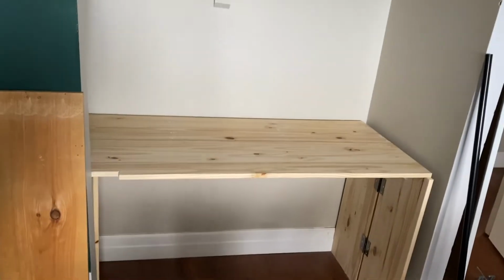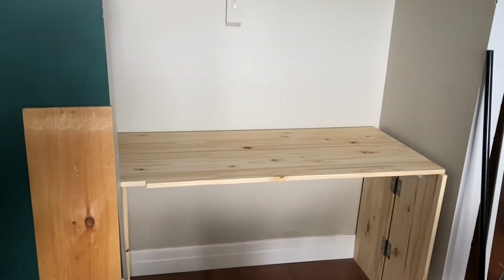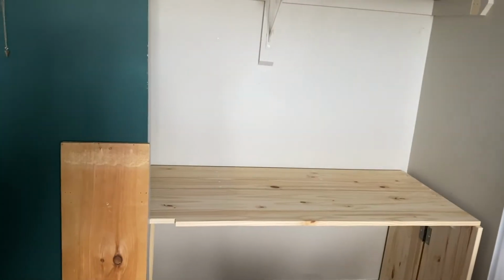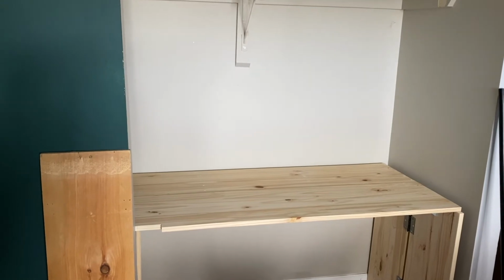So this is the desk in the closet, which I think will work fine. And then again, tomorrow I'm gonna have wallpaper up here, just to make it a little bit nicer in there. Not staring at a beige wall when you're working.